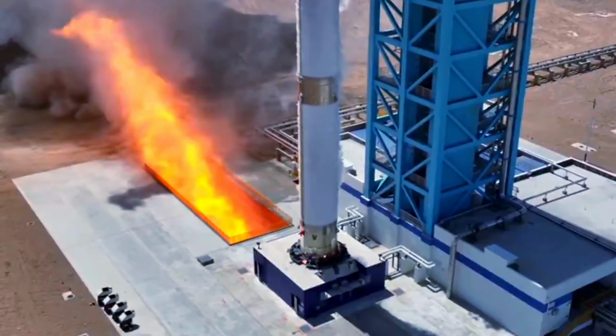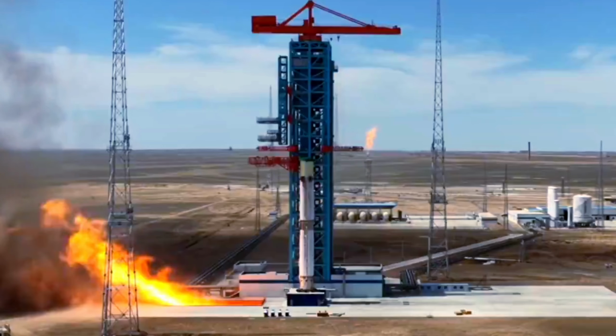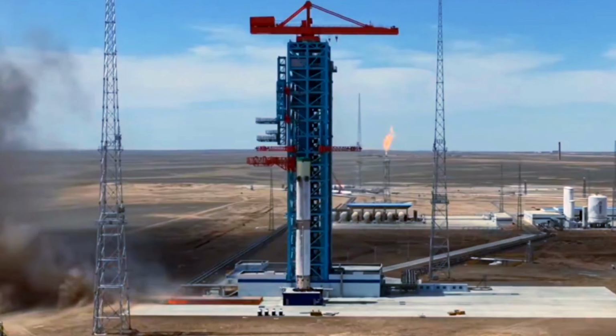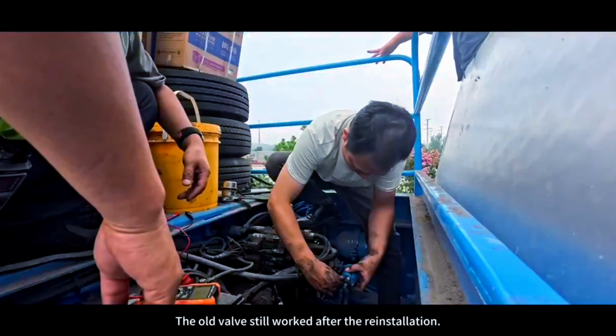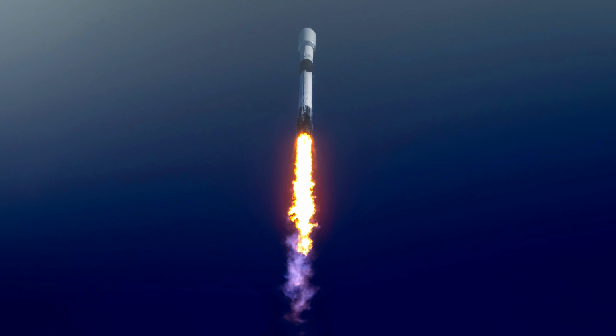Now, size-wise, Falcon 9 towers about 70 meters tall, similar to Zhuque-3's roughly 65-meter height, but Falcon packs a bigger punch with up to 22 tons to low Earth orbit versus Zhuque-3's 8 tons. That's like comparing a heavy-duty truck to a nimble van. Falcon handles massive loads for bigger missions, while Zhuque-3 focuses on medium payloads with quick turnarounds.